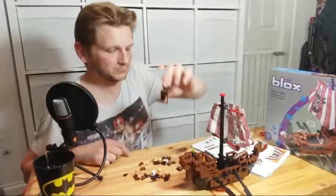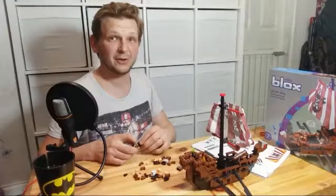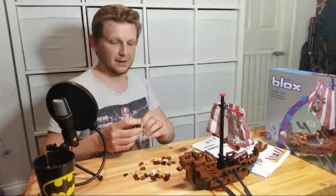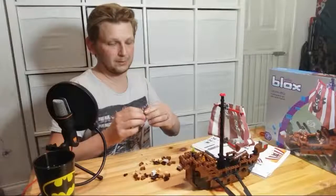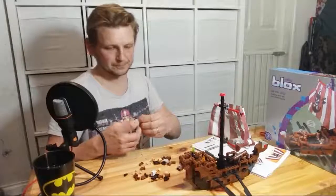They are available in the shops, and I say for £10 it's pretty good going. I think I've done nearly an hour build here, and I really rushed through it as well. If you would take your time and maybe do a bit of a better job than I did, it would definitely entertain the kids for a little while. So there you go.